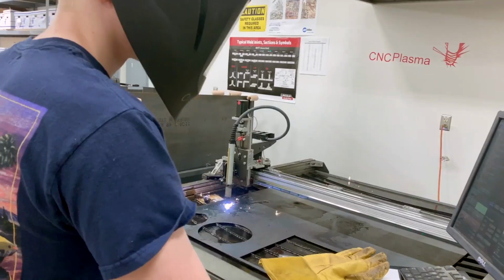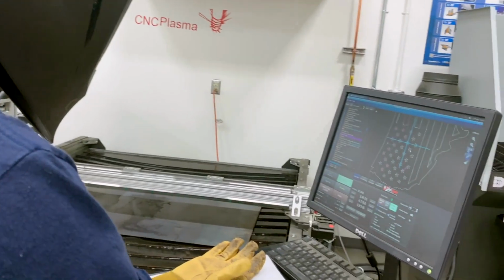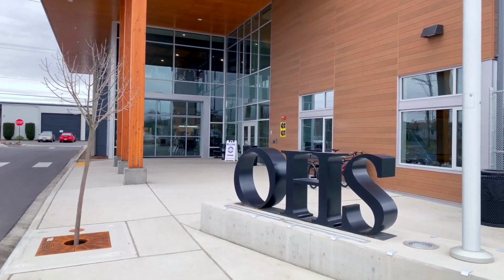Specifically around aerospace, we can get them industry standards and industry skills, or if they want to just try something new, we try and get their hands on every machine in the shop, and then they can decide what they enjoy and go forward from there.